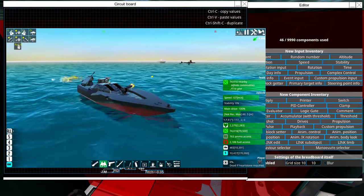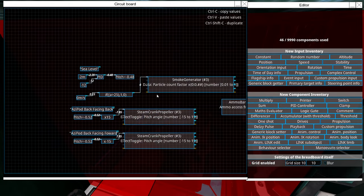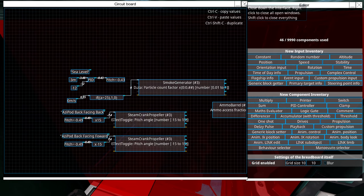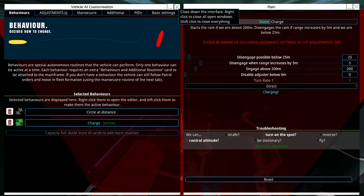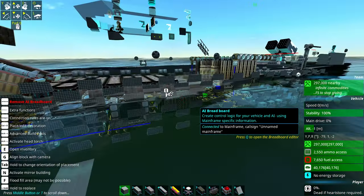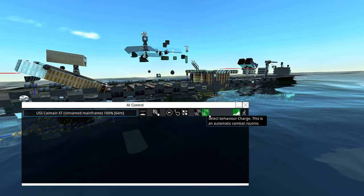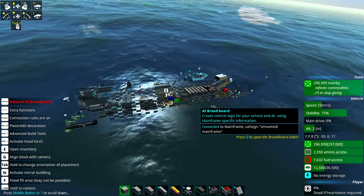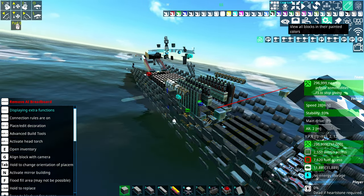Also check that out, my Steam workshop. So I also have a smoke generator here. This one kicks in when the ship is going 25 meters per second, right? But yeah, I have some active PID. It also changes the behavior depending on the distance, so you can actually circle or charge depending on where the enemy is. So this thing will always stay on point with the enemy. Right, let's give it a test.